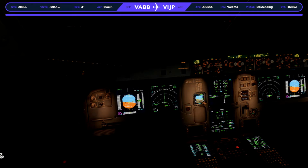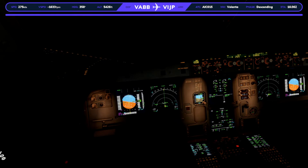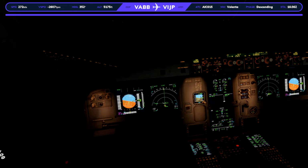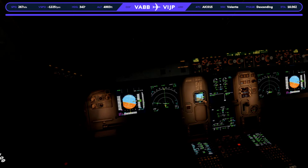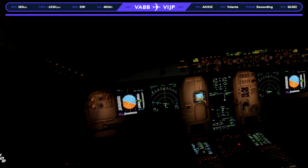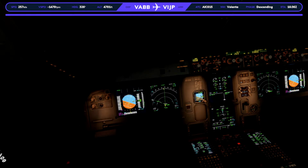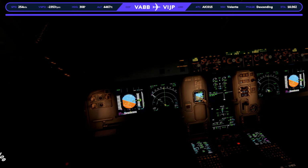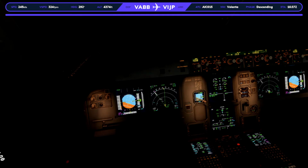Vistara 812 vacated runway 27 at Jaipur. Jaipur traffic, India 615, crossing the lead rail to establish on the localizer on 27, Jaipur. Coming in on the localizer, let's start turning in. We're pushing through the localizer just a tad bit, so let's start coming back in for the localizer.